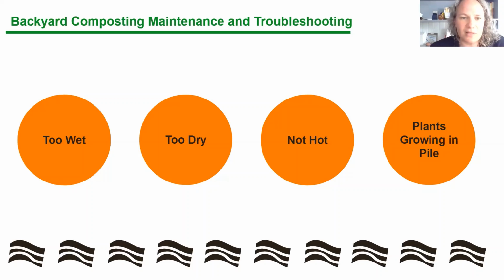As you've mixed all of this together and it's been decomposing for a while and you've been observing and watching your pile, you may find that you have a few issues that are not optimal for your decomposer environment. If your compost pile is too wet, your compost pile may become anaerobic. The very first compost that I managed, it smelled. Had a horrendous smell.